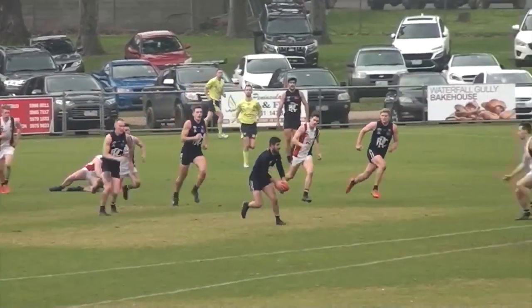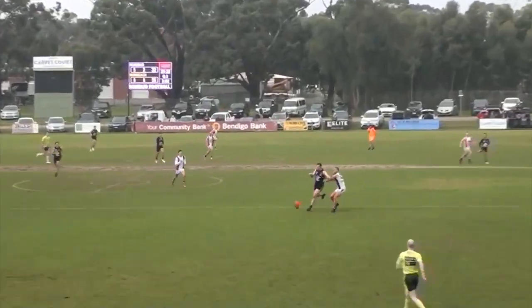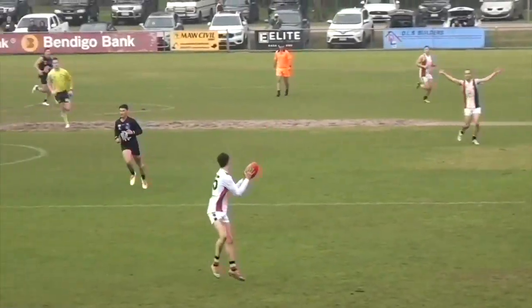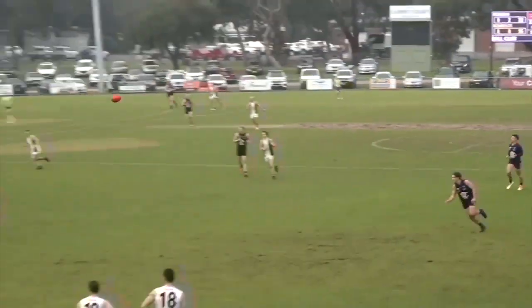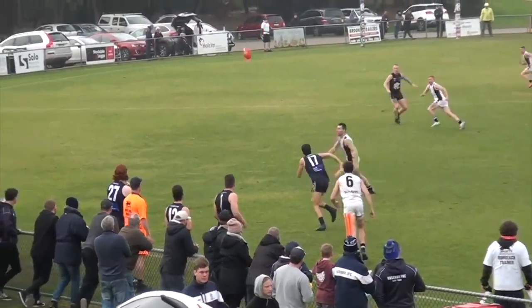McRae at the drop. Kennedy feeds a hand pass quickly to Batsons for Rosebud at half back. Delivers towards the wing. Baker shut down a little bit too easily by Douglas. Douglas slips a hand pass over the top to Murray. Murray for Bonbeach kicks close to the boundary and a good mark taken by Coates.